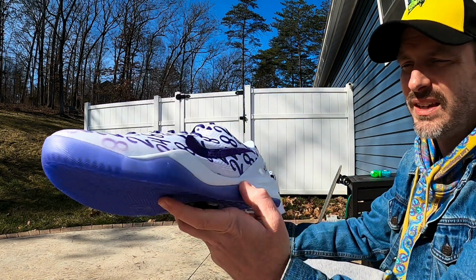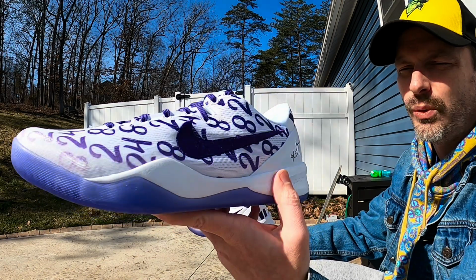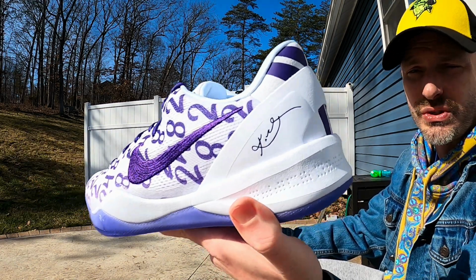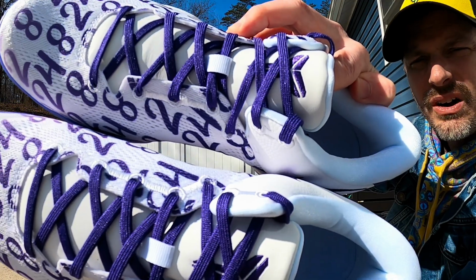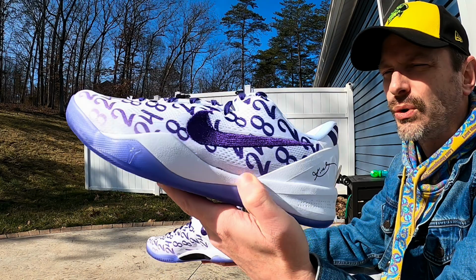It's definitely sleek. I like how certain elements of it pop off a lot more than what they do on the Halo pair. Most notably the swoosh, his signature, and then the sheath on the back, as well as that sheath on the tongue. I also really like having that quart purple for the outsole as well.